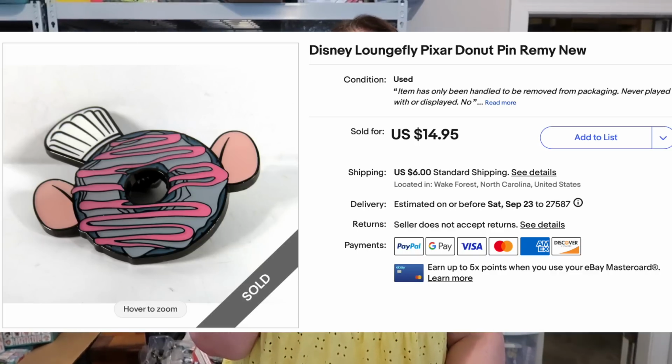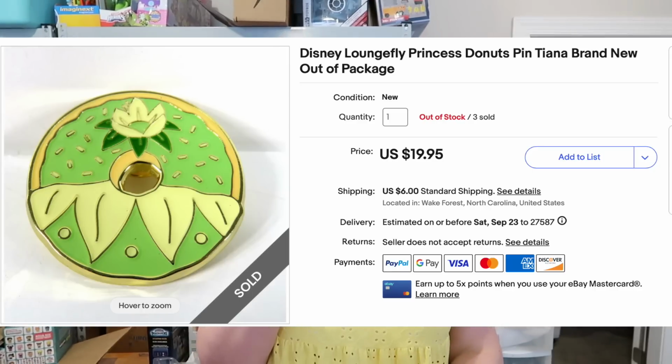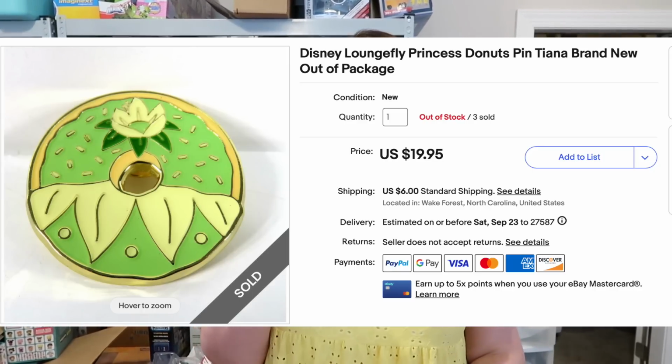So you'll kind of keep that price in mind when I tell you Ratatouille here sold for $14.95. So after fees and stuff, probably not the best resell type stuff, but he sold for $14.95. We have a donut shaped pin. This is Disney princess inspired, so this is the Tiana pin. This one sold for $19.95, so this one actually did better. Is it glittery? It's not glittery, but it's awesome. It's a Tiana donut, so, you know, hey, why not?